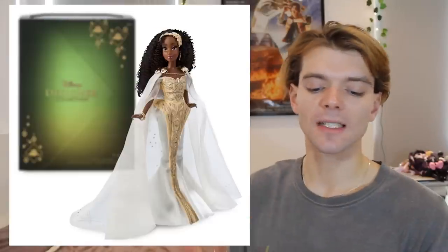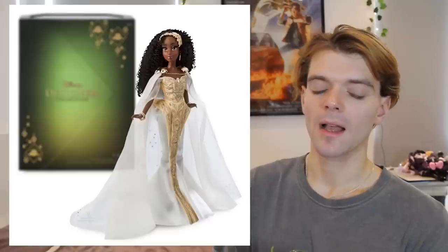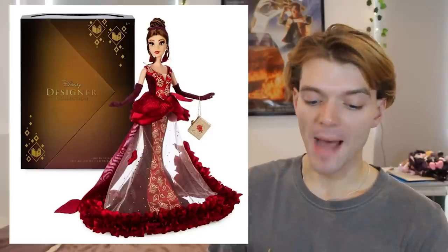I love a cape. A lot of this doesn't look very 1920s inspired. I'm not a fashion historian, so I don't know for certain, but I don't recognize a lot of these elements from the 1920s.